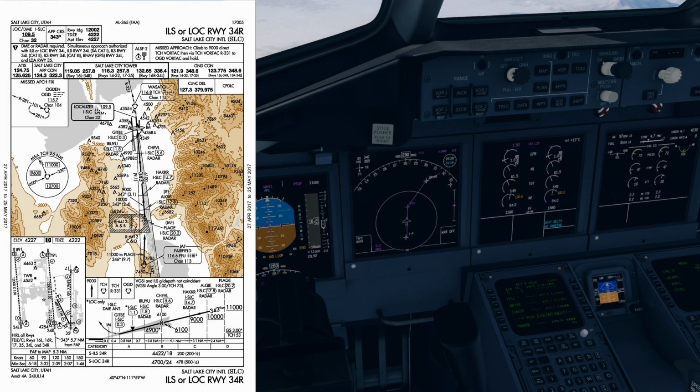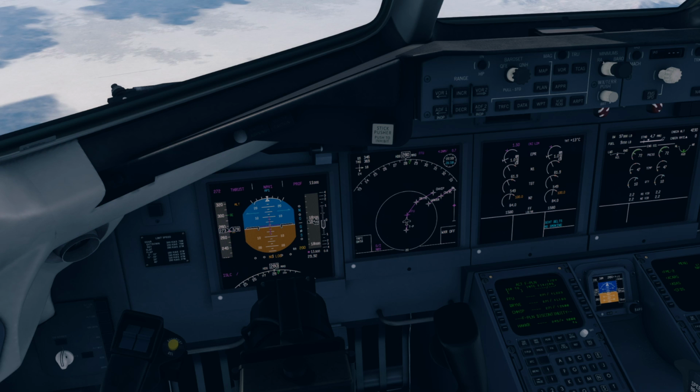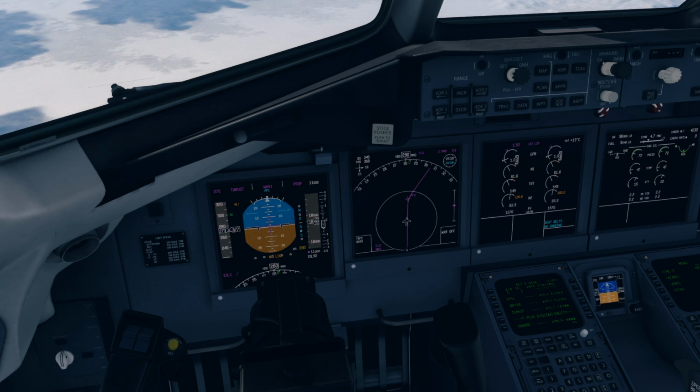That'll get us established. Delta 3220, Salt Lake, go ahead. Yeah, nobody's home on 133.6. Did I get that wrong?